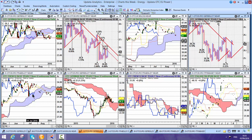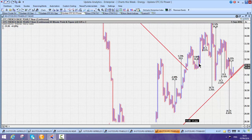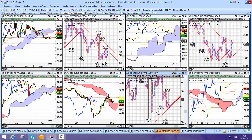French power still looking pretty bullish above the cloud. UK power still above the cloud, and if we look at French base load, in fact if we look at the 60-minute chart on French power trends, and we're just finding support on this trend here. There is a downside target, but it does look like we're finding some support as well, and there is an upside target to 34.55. Have a look at the 1 minute charts from your Trayport data. Italian power above as well. So power markets still looking okay.